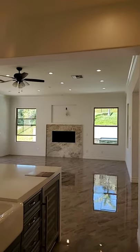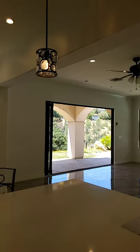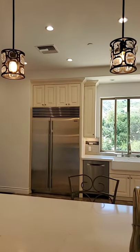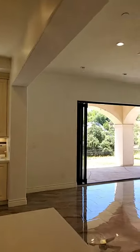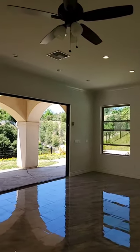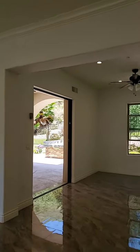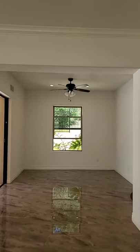It opens up directly onto this huge family room area, with those beautiful hideaway doors that create that complete open airflow into this area. Just to the right here, we have this nice breakfast nook area, semi-formal eating area. Again, opens onto a pocket door that leads to the outside spaces.